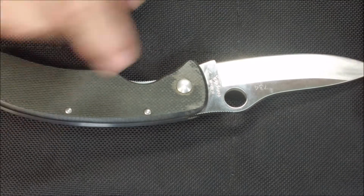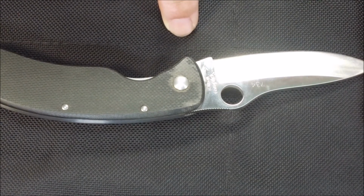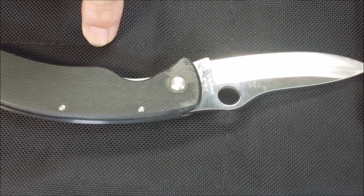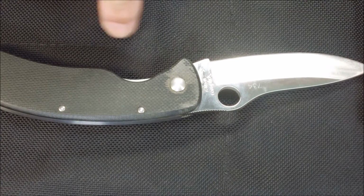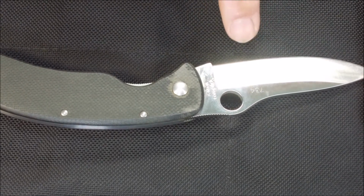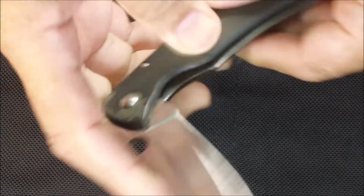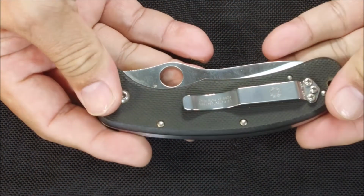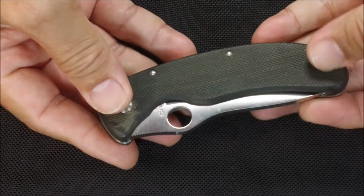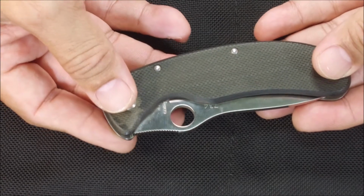And Spyderco released this knife sometime in the late 90s, and they had a smaller version called the Wegner Jr. And the blades were made with the plain edge and partial serration. Now, what I like about the Wegner is the fact that it's a pretty solid piece of knife to have around. And with this, actually, I've skinned a barking deer.